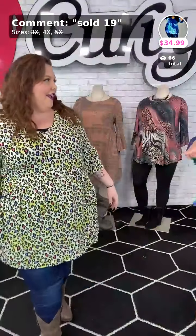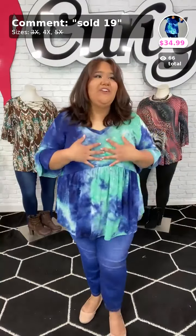I mean, you can't go wrong with this one. It is so comfortable, and it's for any season. Yes, spooky vibes. I'm getting spooky vibes. Yeah, spooky vibes, y'all. This is what I'm talking about. These colors. Oh, love these colors.